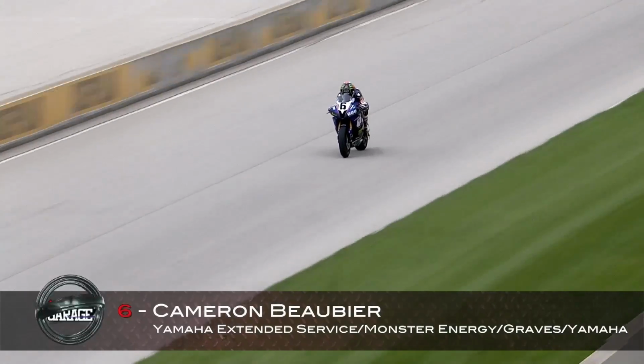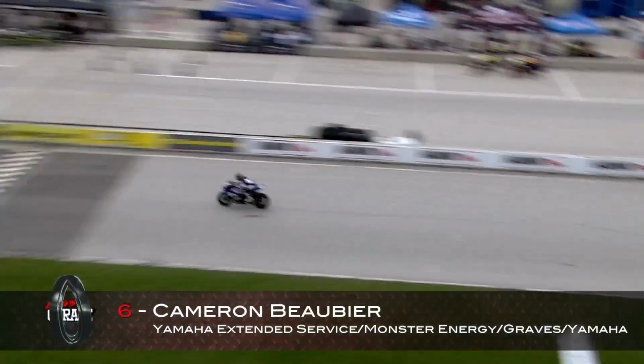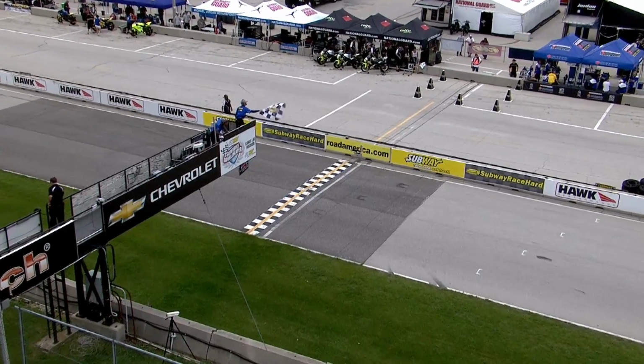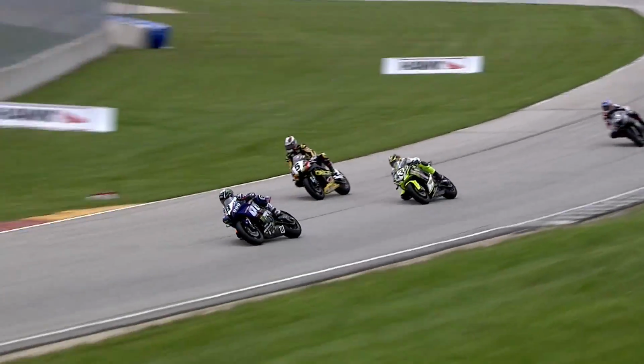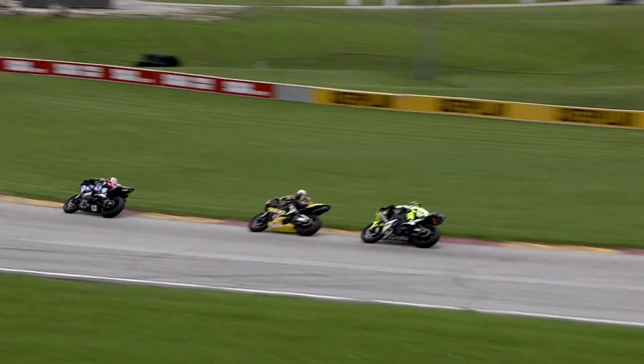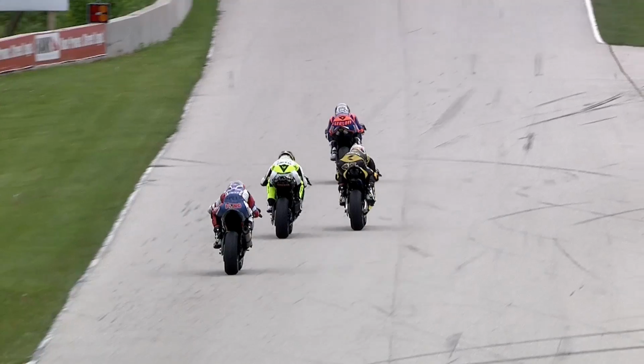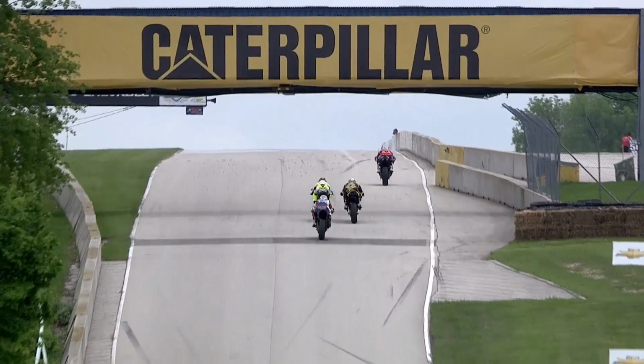When the checkered flag flew, it was the man who had been dominating all weekend on his YES Monster Energy Graves Yamaha, Cameron Beaubier, taking the win over Jake Gagne. And this fight did not disappoint. Gerloff on the 8, the 5 is Westby, the 43 Rispoli, and the number 50 is Fong. They head up the hill for the checkered flag.